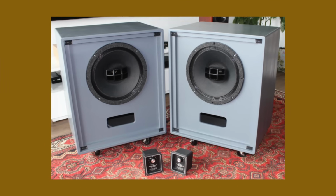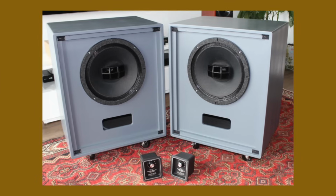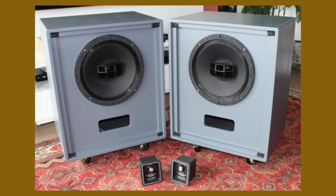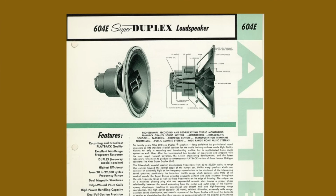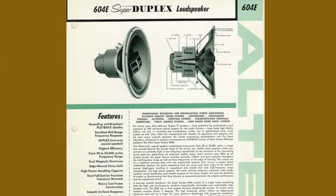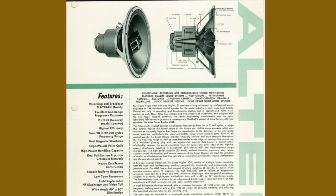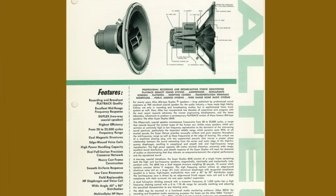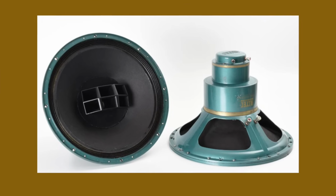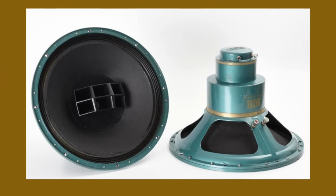The story of the 604 began in 1944 as a permanent magnet upgrade to an earlier model. What made it so special was its coaxial design, a 15-inch low-frequency driver with a 3-inch voice coil, and right in the center, a high-frequency compression driver with its own voice coil, firing through the woofer and into a horn. This aimed to create a single point source for more coherent and natural sound, and this basic design stayed remarkably consistent for over 50 years.